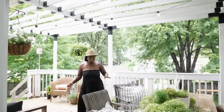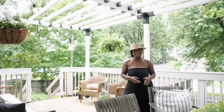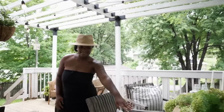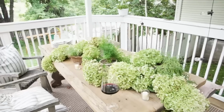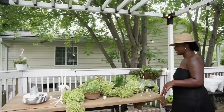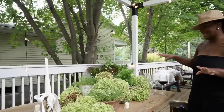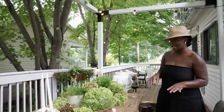But I do like to entertain when I can, which is right now very rare with 2 toddlers. But I also found this on Marketplace recently, a trestle style table. This is actually from Mexico. I'm super into Pinterest and decorating, and I found this style on there that I wanted to try and recreate.